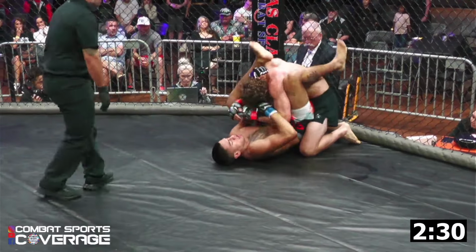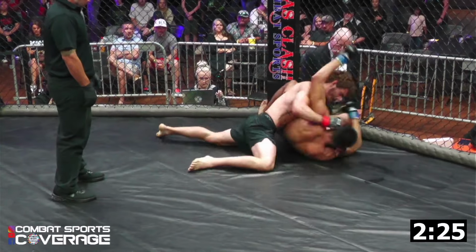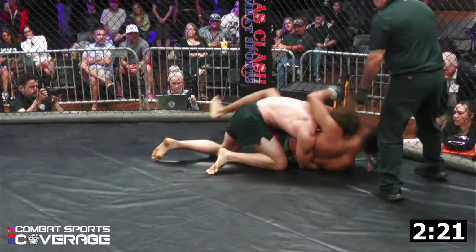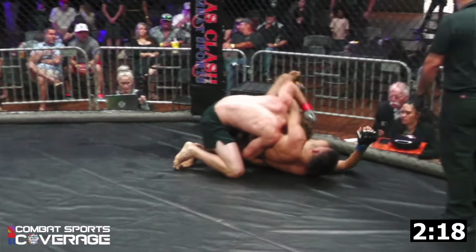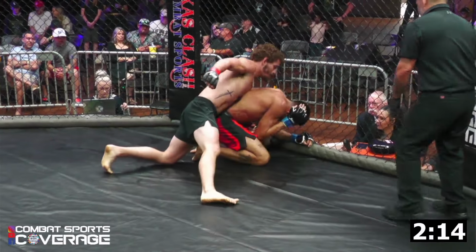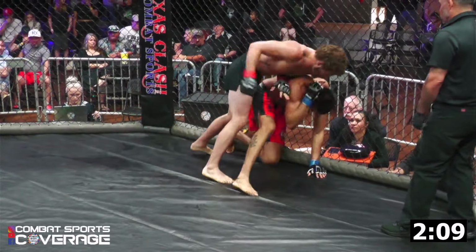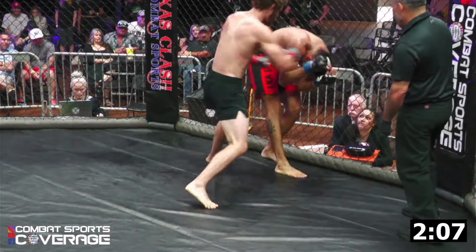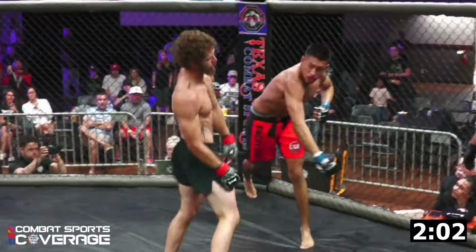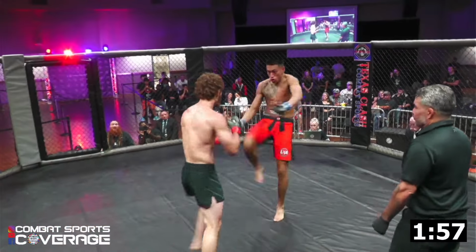Jerry's looking for that triangle. We might see what we saw earlier where Walker was throwing bombs from here. Walker, why are you being lazy? Look at that back take by Walker. Walker with the good punches. Oh, Walker going for the finish. Big miss by Jerry, but that would have landed. That would have done some huge damage.